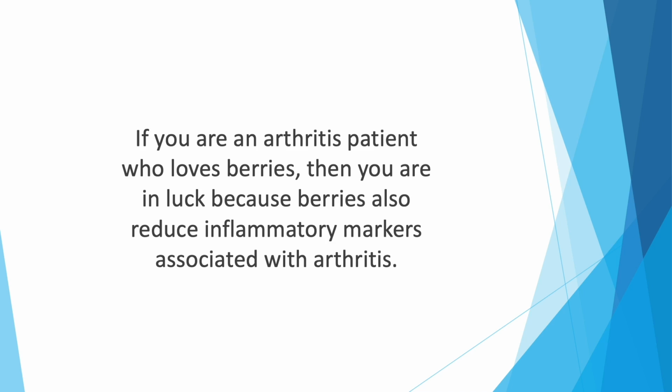If you are an arthritis patient who loves berries, then you're in luck because berries also reduce inflammatory markers associated with arthritis. Whether it is blackberries or strawberries, all kinds are great for joint health.